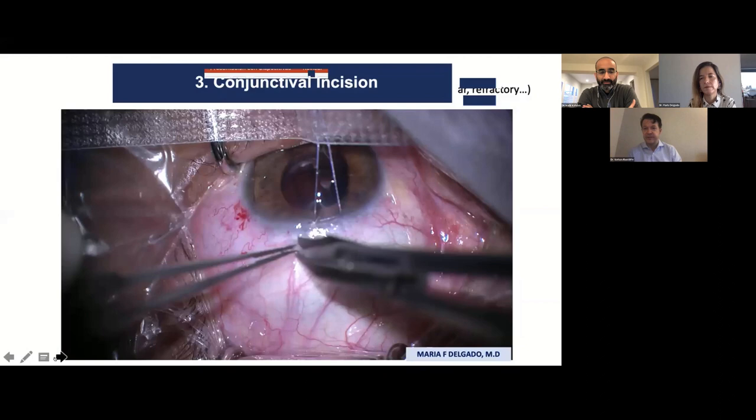Same if you ever have to suture an IOL with an Ahmed. You just leave the viscoelastic in, and that IOL is going to be much more stable than if you had to clean it all out.